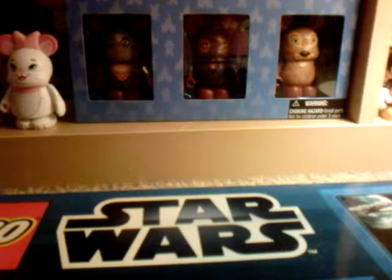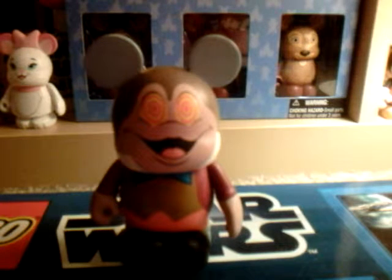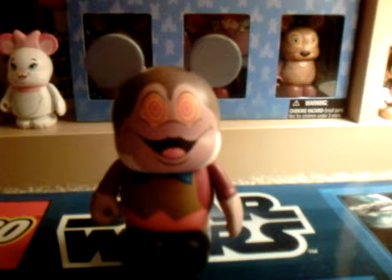Next up is one of my favorite vinyls I have. Mr. Toad, the Chaser from Animation Series 5. I actually have two of them. My brother has one and I have one.